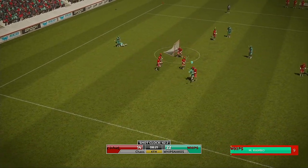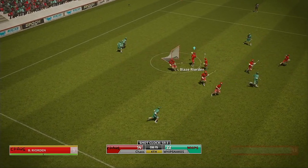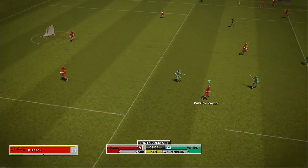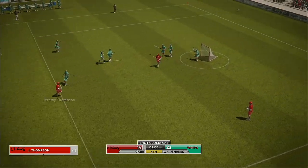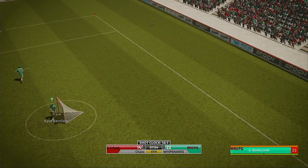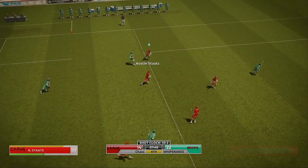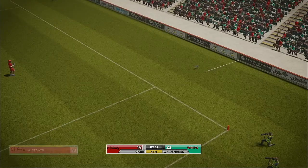Oh, no. Out of my way, he says. Steps in and shoots. Knocked loose. And they get it back. 3. Saves. Transition opportunity for them now. The away team will be happy with his performance and goals so far. Shoots. Knocked loose. Recover. Collects. 83. The home team looking for the fast break transition now.